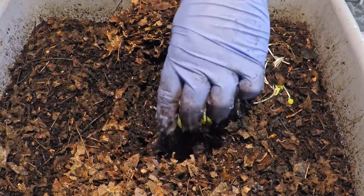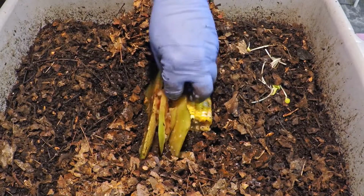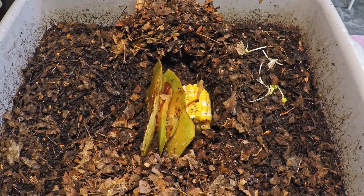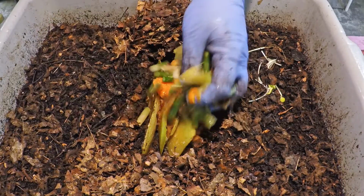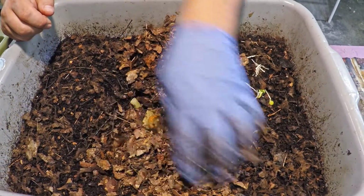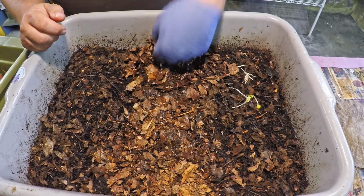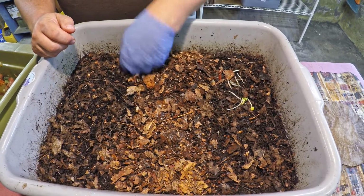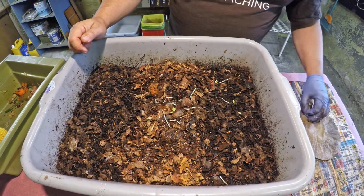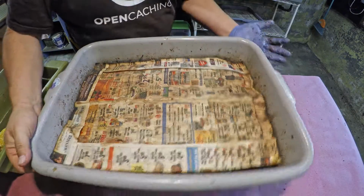Give it a hunk of corn. And a few pieces of melon. And what remains here? All kinds of goodies. It's going to be a little bit of a mound for now. Maybe in a couple weeks it'll just be a depression sucked in from all the food being eaten. Alright, cool. Like what I'm seeing? No noteworthy issues so far, knock on wood.